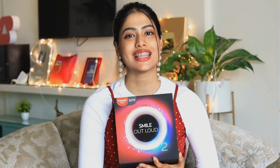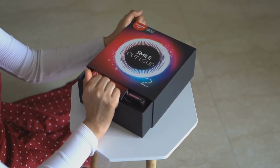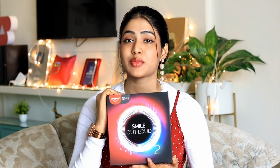But guys, what if I tell you that you can actually whiten your teeth at home in just 3 days? Let's talk about the Colgate Visible White O2, which whitens your teeth in just 3 days. Guys, this is a game-changing beauty essential that will change the way you look at your daily beauty regime. This is so exciting. For the first time, a product like this has been launched in India.